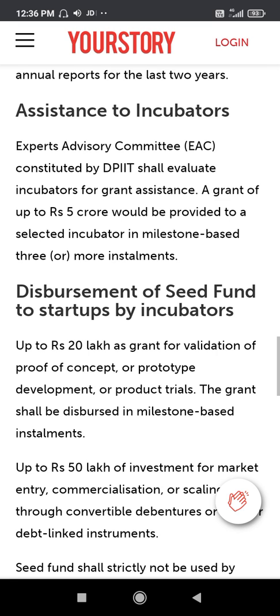Assistance to incubators. The Experts Advisory Committee, EAC, constituted by DPIIT shall evaluate incubators for grant assistance. A grant of up to 5 crore would be provided to a selected incubator in milestone-based 3 or more installments. Disbursement of seed fund to startups by incubators.